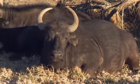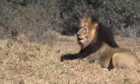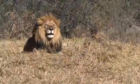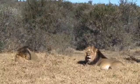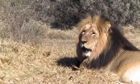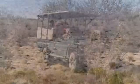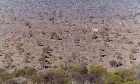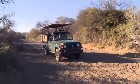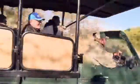With the buffalo crossed off our list, we get a call on the radio to report a sighting of another of the big five. Two of the park's resident male lions sleeping off a recent kill. We're able to get incredibly close to the magnificent cats, both around 10 years old. On the road again, and it's not long before we spot an elephant across a distant ravine. But somehow at 6,000 kilograms, he manages to elude us.